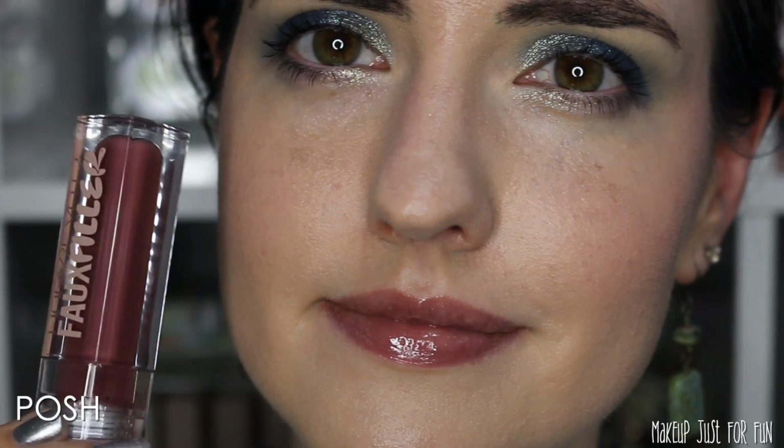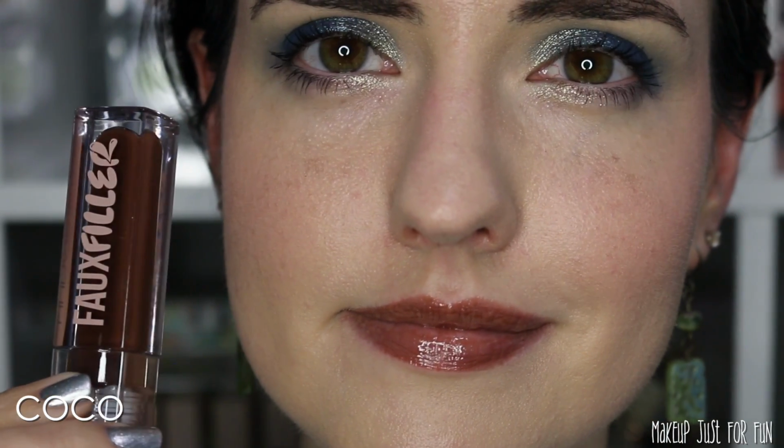Then we have Posh. This is definitively a cool tone shade. It's really the most cool toned of the bunch. It has that mauve undertone, and I think that a lot of people are going to really like this one, especially now that cool tones are really the thing in makeup. And lastly, we have Cocoa. This is the brownish color.